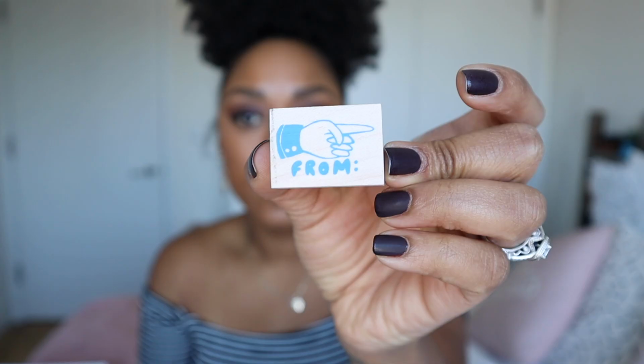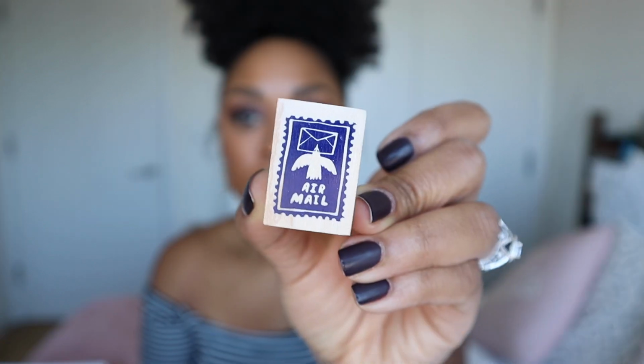There is a from stamp, and then there's one that says airmail, which is probably my favorite. Now this kit was not cheap. I want to say it was like 14 bucks, but trust me, I've been all over Etsy, I've been all over Amazon, and it was just impossible to find a set like this for that price point without paying for shipping from China. So I got them and I'm pretty happy with them. But I think these are so adorable, especially if you're into snail mail or having a pen pal or something like that. This set is perfect for that.